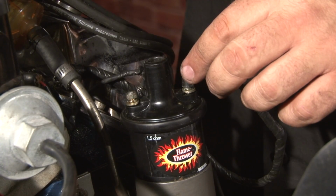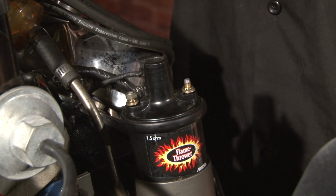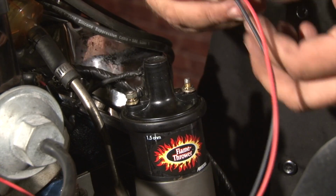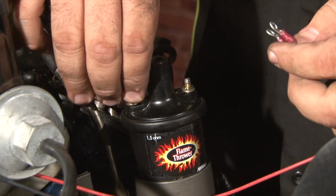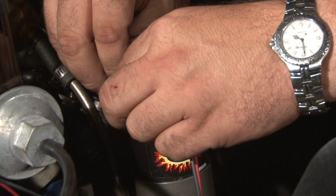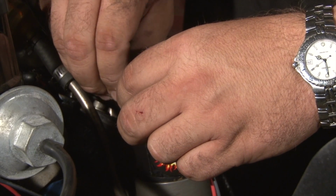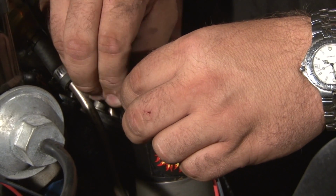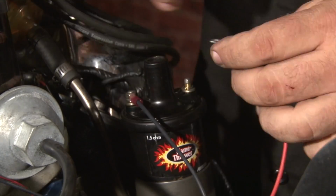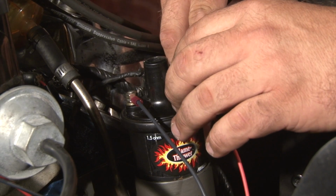We removed the negative feed earlier when we first removed the distributor. Now we want to remove the positive lead from our coil. We're going to take both wires that came out of the Pertronix igniter and run them over to the coil. Remove the screws that are on the studs. The negative wire on the black side. Then we're going to put the positive lead from the igniter to the positive side of our coil.